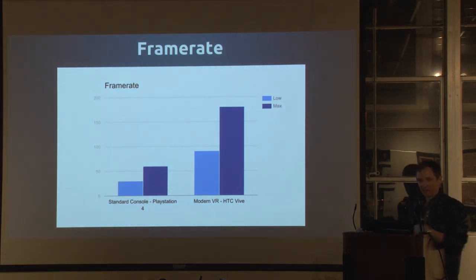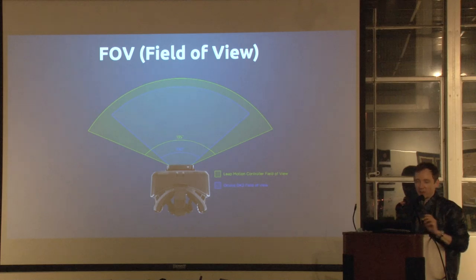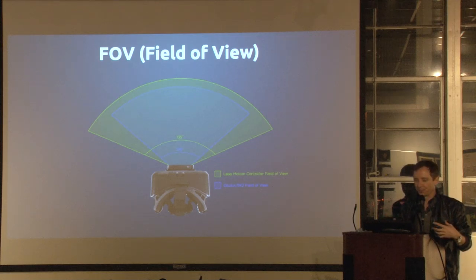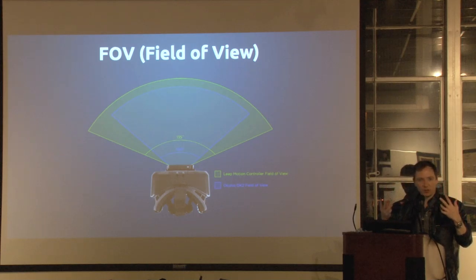Frame rate's very important, so the faster the screen is refreshing, the more fluid the motion is, the more realistic it feels. So you have to have a very powerful computer to do this. Field of view is also important. When you put the headset on, it's almost like you're looking through binoculars. So the wider the field of view, the less it looks like you're looking through lenses, and the more it looks like real life.